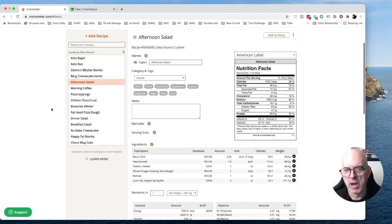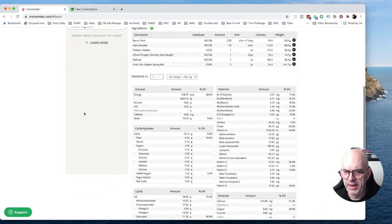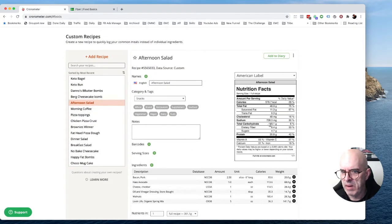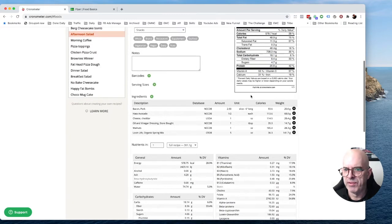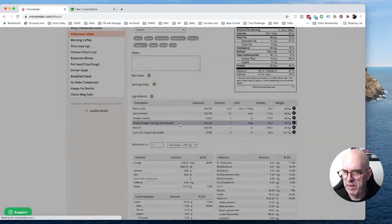break fast. So I wouldn't eat in the morning. And I would do the big salad. So bacon, avocado, cheddar, oil and vinegar dressing. I put in walnuts and a bit of spring mix in there. So I did that a lot. It was very good. And it had 18 grams of carbs minus fiber, so 10 grams of carb net with a bit of sugar in there. Not too bad. And it came, I think, from maybe this.